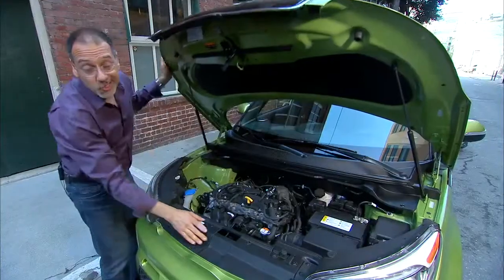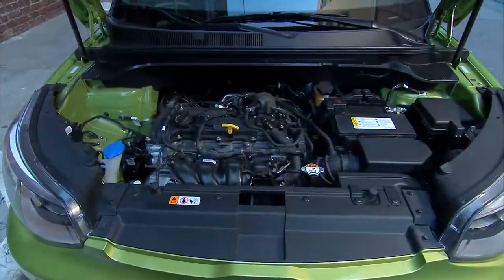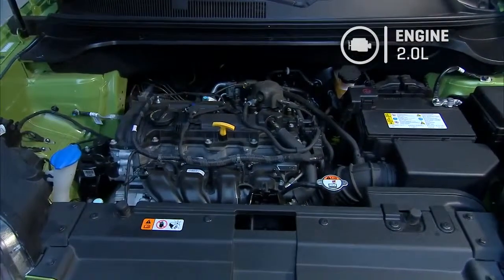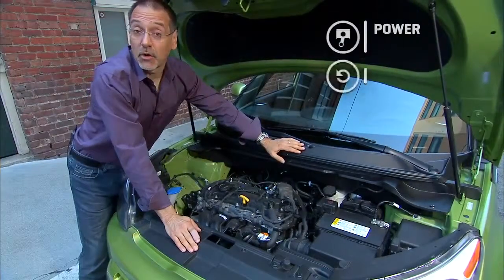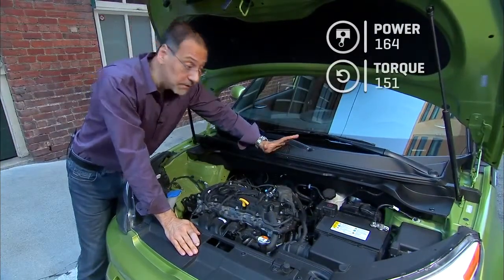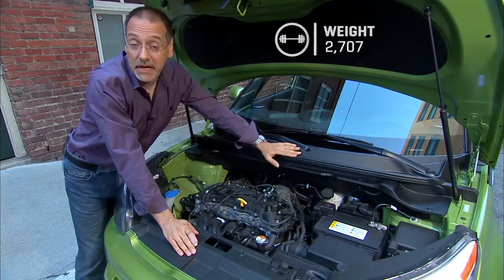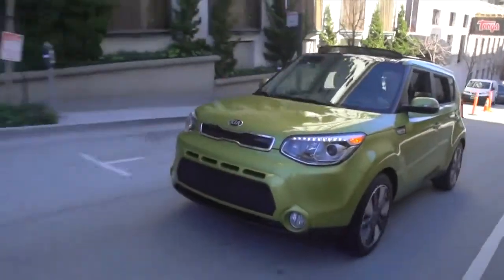Now, under the short, chunky schnoz of this car, you find the, quote, big engine. This is the 2-liter side-saddle inline-4. It is a direct-injected gas engine, no turbo, just plain old naturally aspirated. The numbers, 164 horse, 151 foot-pounds of torque. Perfectly respectable, especially considering this guy only weighs 2,700 pounds. Now, that's 2,700 wind-resisting pounds, given this shape.